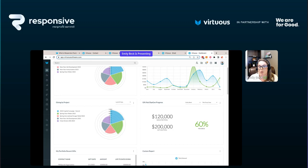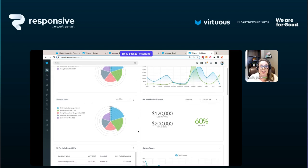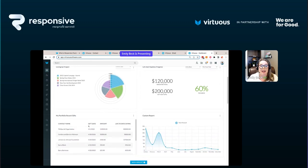We also have a robust gift ask pipeline to basically create goals for the team or individual team members of major gift asks, and we can track that progress right on our dashboard. So being able to track that here, I can also isolate maybe those contacts that I own and their recent gifts.